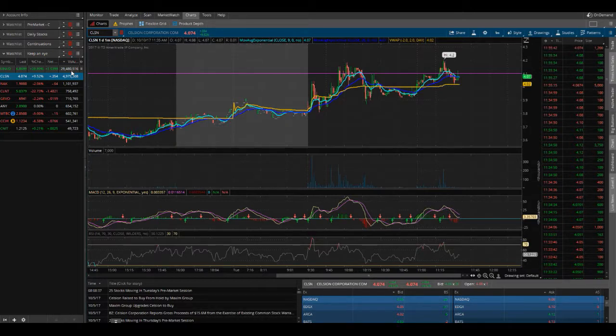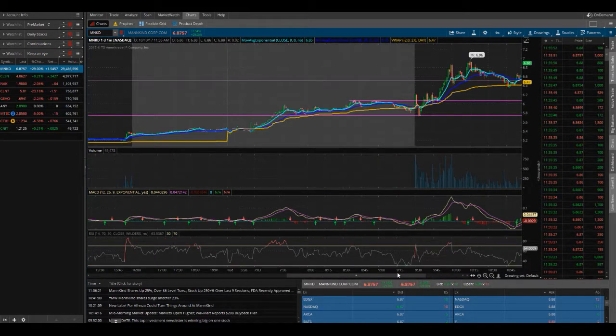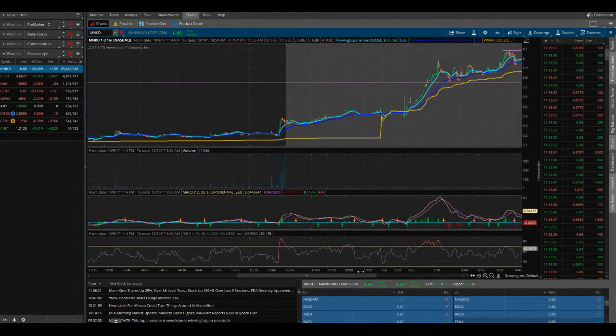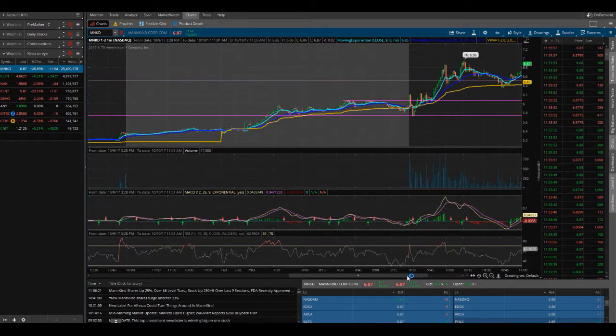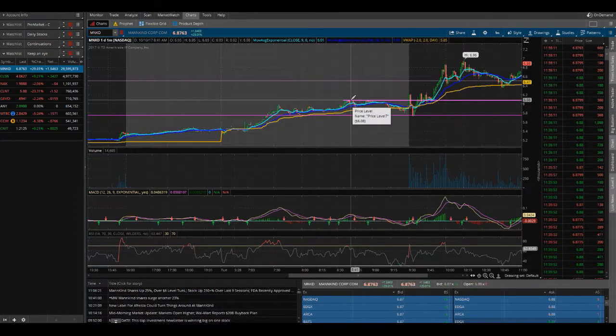MNKD is the next one on the list with 29 million in volume. That's great. This is one that I called out last night because it had a lot of volume, and we were hoping that it would make a big jump today because of that high volume. So I believe yesterday we drew our line right here at $4.73. And then in the pre-market, I drew a new line here. Let me see, because I think with this one I had 2 lines drawn out.